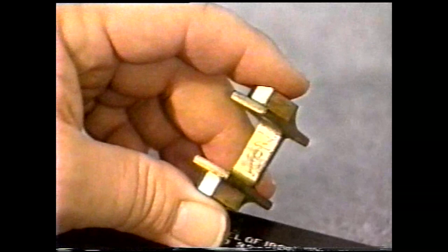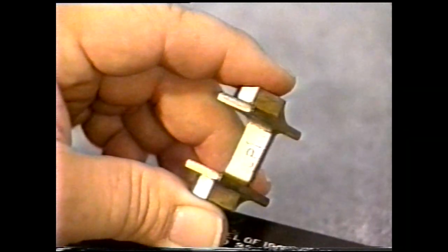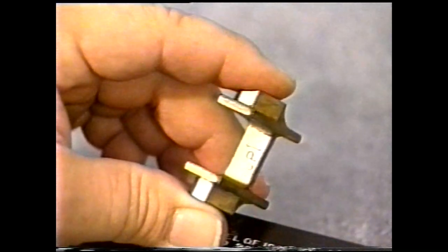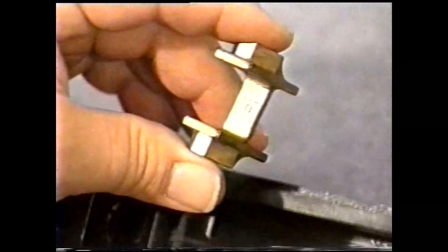The H block is marked with the word up and an arrow. The arrow goes towards the muzzle, and the word up faces you as you place it into the receiver, bottom towards you.